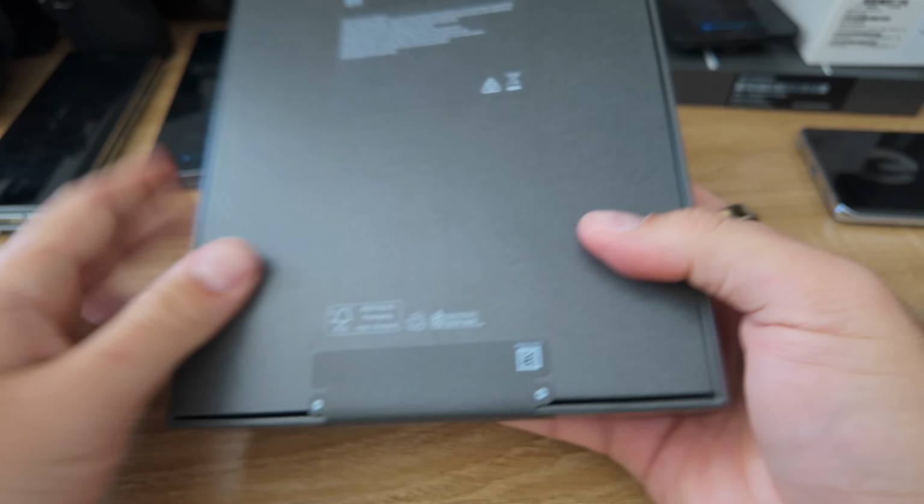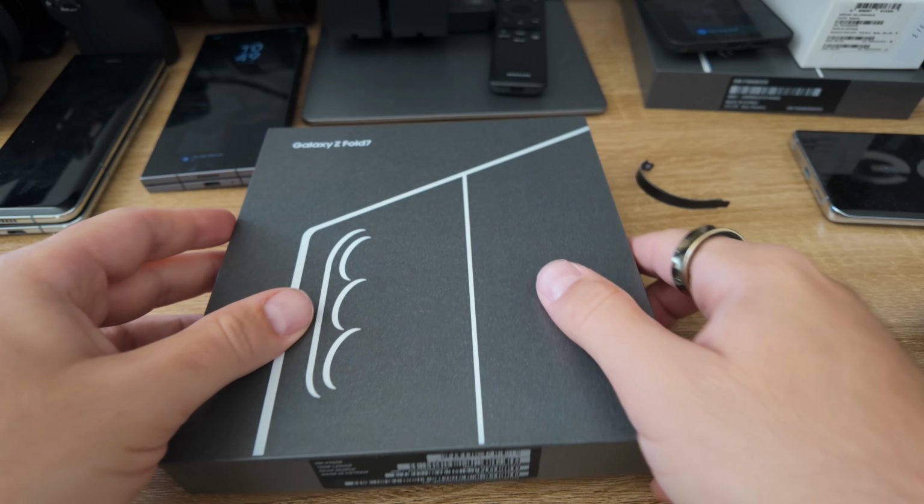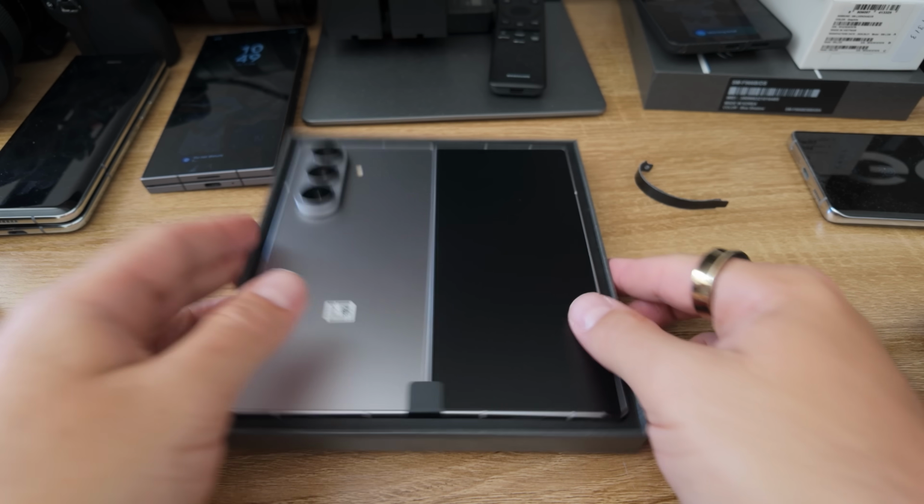Fast forward to 2025, and the Fold7 unboxing is about as standard as it gets. Just a slim box with the phone on the top. It's unfolded and flat in the same way the other one was, but that's about the extent of it. Whilst the unboxing experience has kind of gone down, design, wow, has that changed.